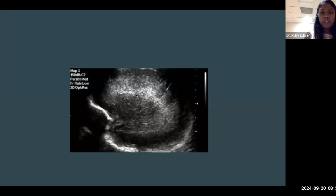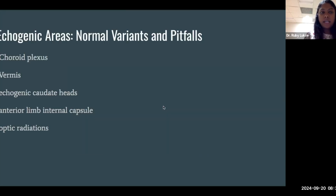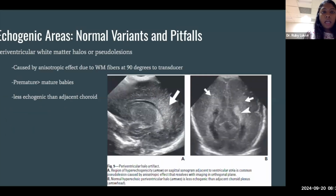Okay, this is an example of periventricular hyperechogenicity extending beyond the 7 days. Unfortunately, I don't have any images of the cystic changes, but I did want to mention, again, some of the normal echogenic areas that you want to be aware of that you don't want to call pathology. So those include the choroid plexus, the vermis, echogenic caudate heads, the anterior limb of the internal capsule, and optic radiations at the level of the occipital lobes can all look very echogenic. So do not call those pathology. If you're unsure about it, you can look at particular images, look at an atlas for anatomy, and see what normal anatomy is supposed to look like over time, from premature to term infants.